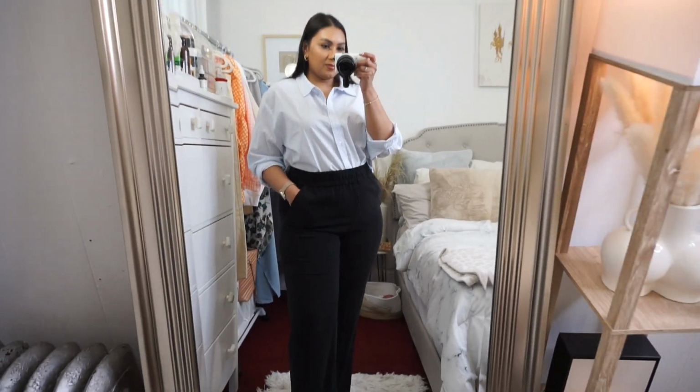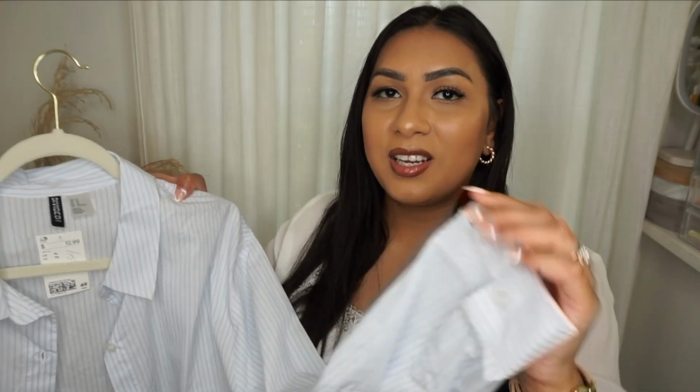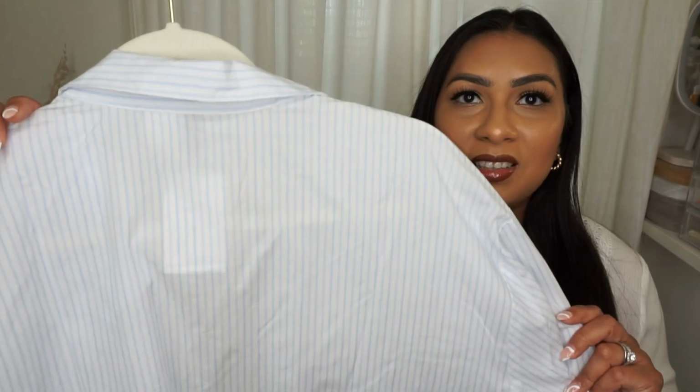This one is lightweight again. The buttons are functioning, so you can again undo the buttons and roll up the sleeve, pair it with some jewelry, bracelets. I think that would look super pretty. That is what the back of it looks like. I just thought it was cute because you can dress it up, like I said, to go into the office, or you can wear it casually with just jeans and shorts as well.